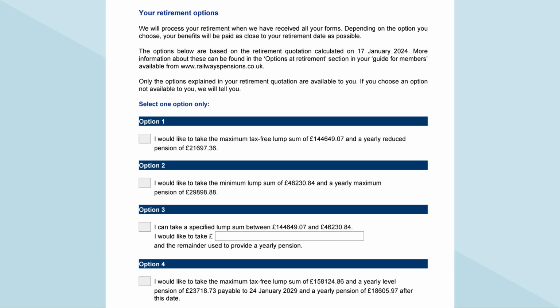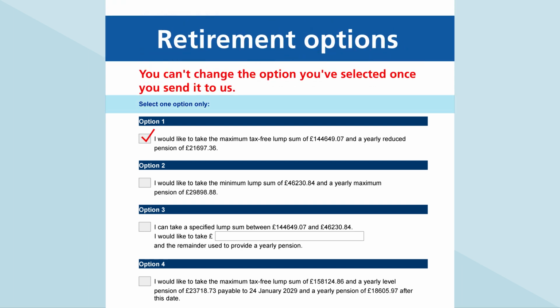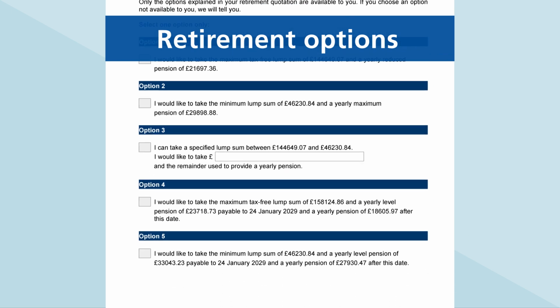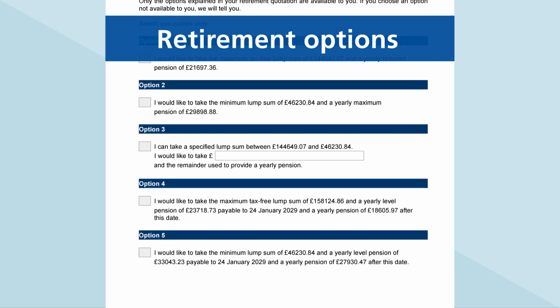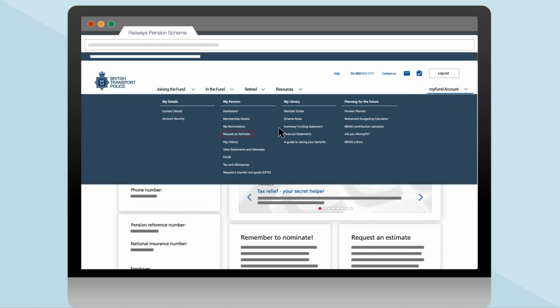The next section tells you your retirement options. You should only select one option by ticking or putting a cross in the checkbox. Your retirement quotation will only include the options available to you, whereas the form includes all options, some of which may not be available to you. We've been clear on the form where an option isn't available, so just take extra care to pick the right one. There's also lots of information on your member website about retirement options if you need a bit more help. You can also request an estimate from your online account if you need one.